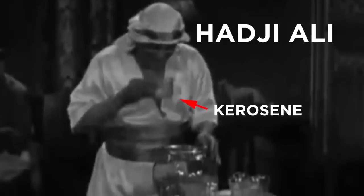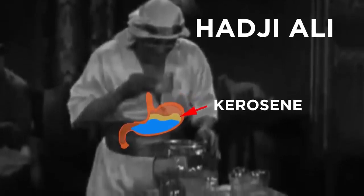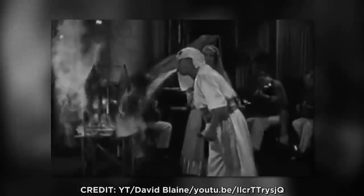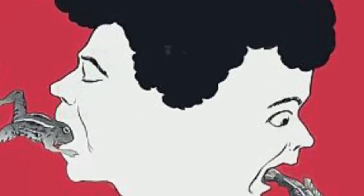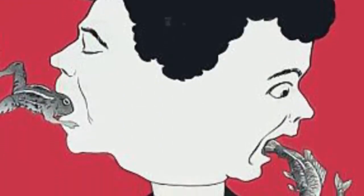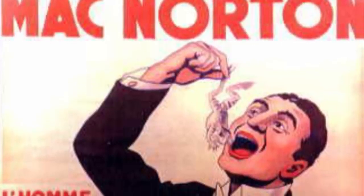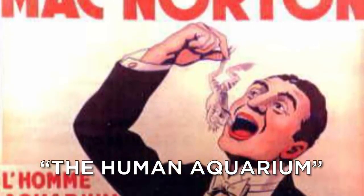Haji Ali pushed the trick further by drinking kerosene after water, so the kerosene would sit on top of the water in his stomach. This would allow him to light the fire and then put it out with the water. The same method is applied to regurgitating animals, which is also rarely performed. Blaine referred to the magician Mac Norton, who was known as the Human Aquarium, before he performed his trick.